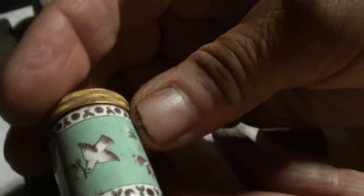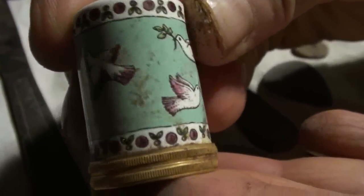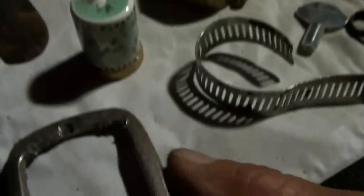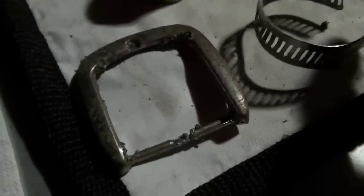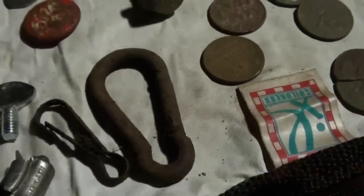Great. Then we have, looks like a snuff bottle or something. It's really, really nice. It's ceramic. And it has some doves on it. That's really nice. Very nice. All right. Belt buckle. Belt buckle, second one in 2 days. Clamp. All right. A couple of doodads here, bolts and keychain holder.